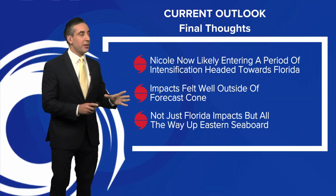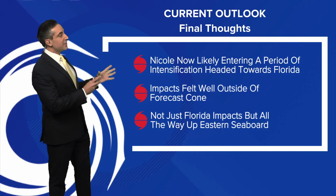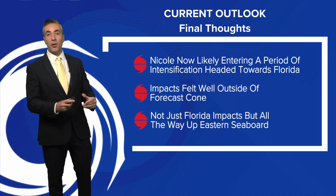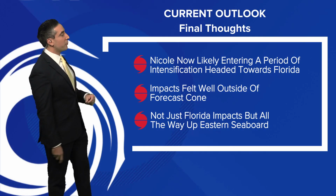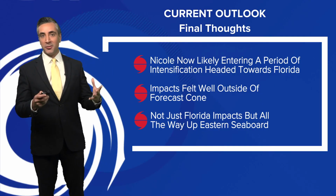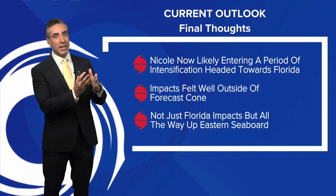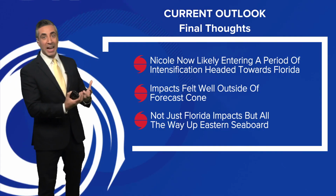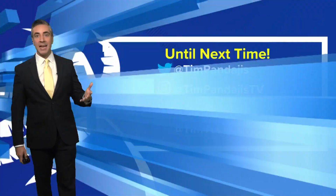So my final thoughts here with our current outlook: Nicole now likely entering a period of intensification as it's headed towards Florida. Impacts will be felt well outside the forecast cone, as you saw, with that ginormous wind field that'll be developing and expanding in coverage as we head forward in time. And it's not just Florida that will see impacts, but all of the eastern seaboard. You saw that with rainfall totals, and especially along the spine of the Appalachians. That moisture running up against the mountains helps to pull all the moisture out of the clouds, and we see higher rainfall totals there, and flash flooding could be a problem. So we're not just going to keep our eyes on Florida, but the entire eastern seaboard.